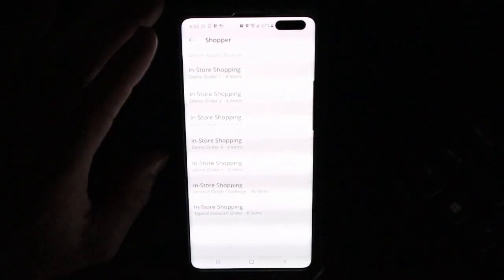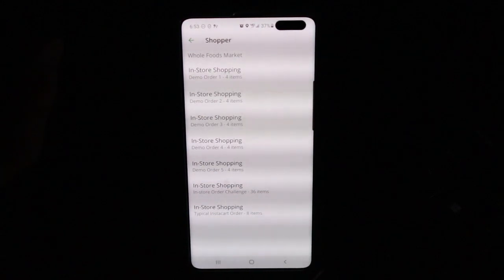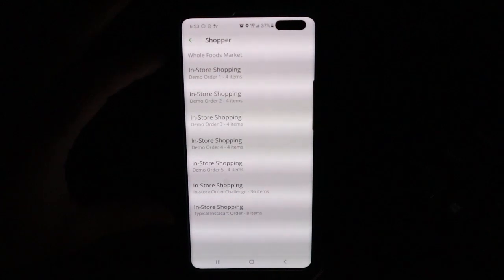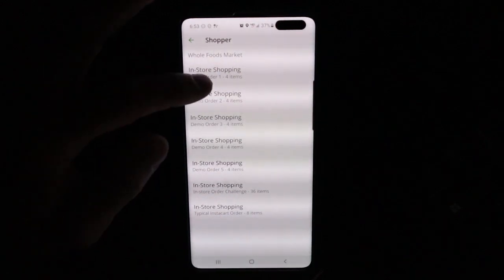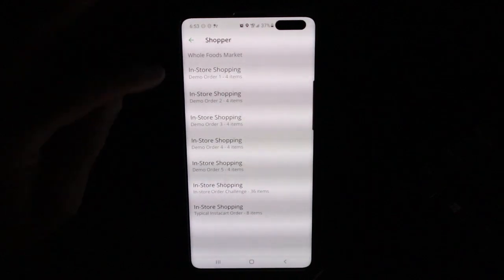Next is demo orders. When you are starting out, or if there's a new store that you want to try out, you can pick this. So right now, looks like all these demo orders are in Whole Foods. So this one here would be an in-store shopper. These are all in-store shoppers.